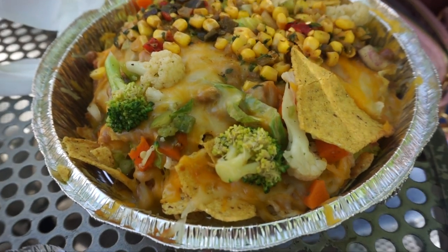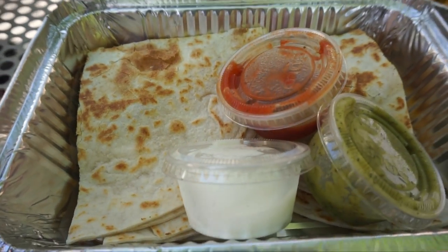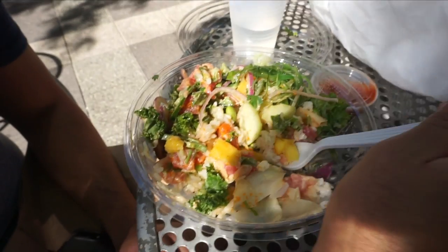Mexican food. Char got the nachos. I got quesadilla. And Chris got a poke bowl.